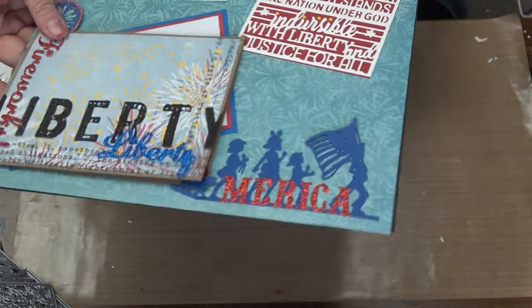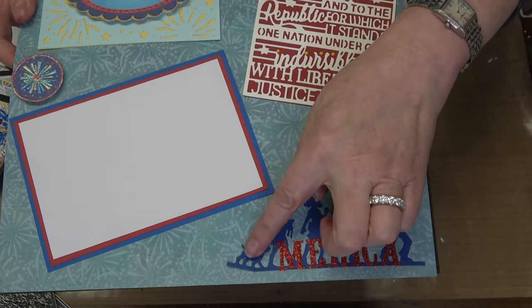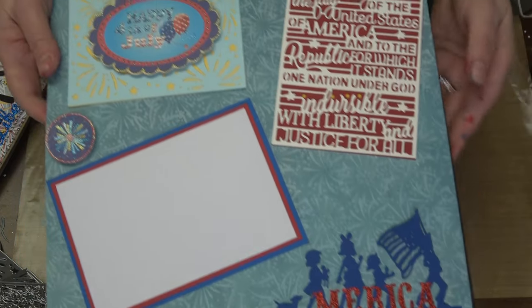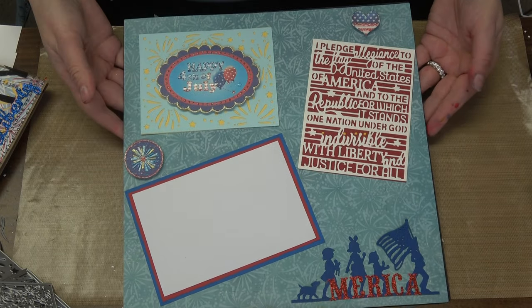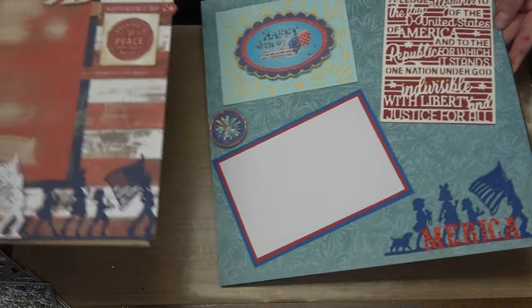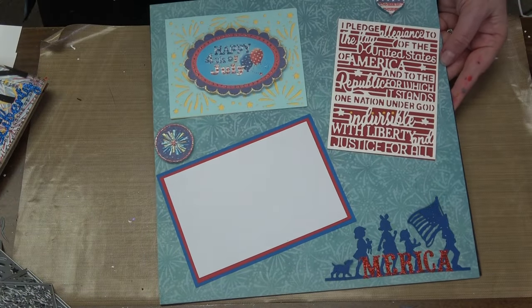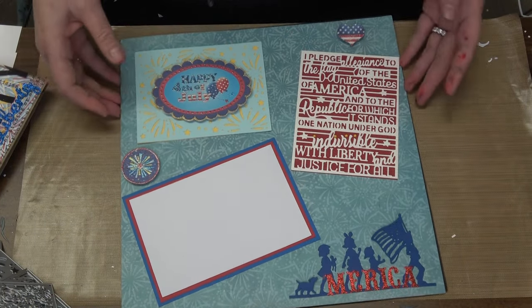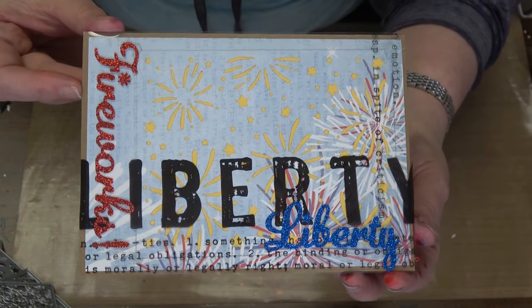And then the last one I have is from Elena. Oh, I have another card from Elena. Well, okay, layout first and then the card. So I've got the kids walking on by. I've got the Pledge of Allegiance. So two completely different layouts. One very vintage and very distressed, and one very happy and fireworks popping. And then Elena's last card with the fireworks behind.